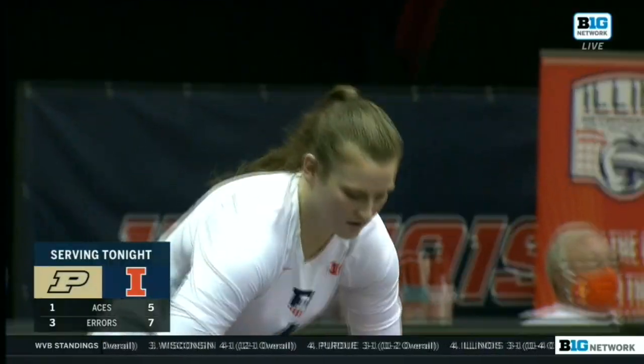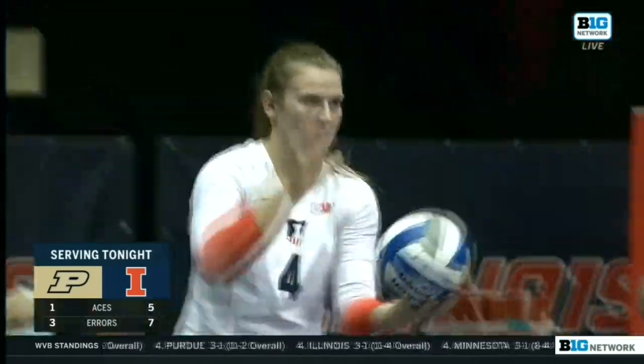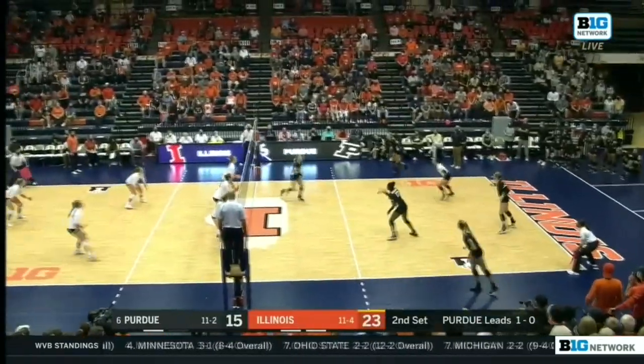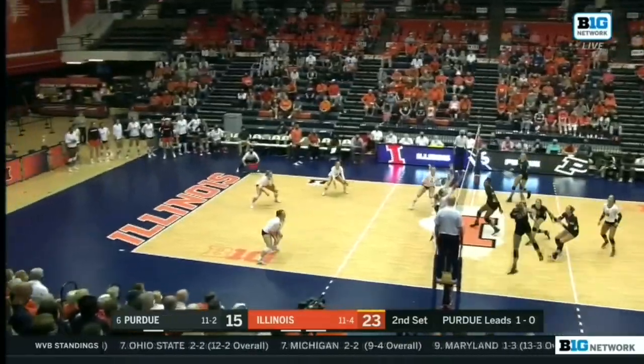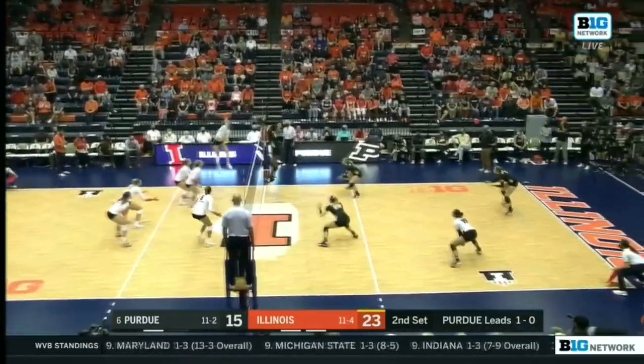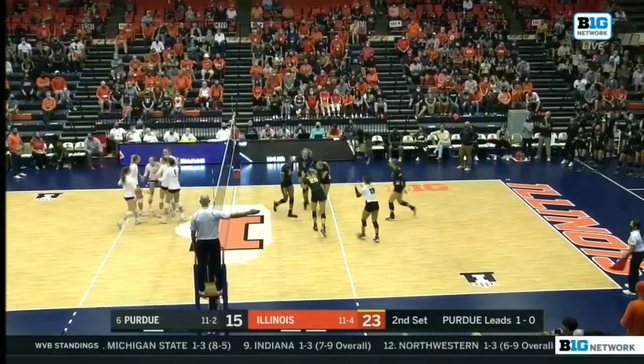Purdue rested on its laurels after that first set win, but Illinois has put forth a very focused second set. They need 2 points to close the door and tie up the match. Terry is blocked.